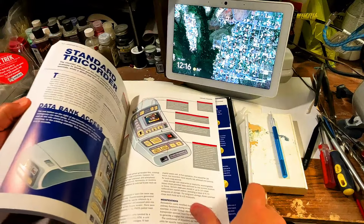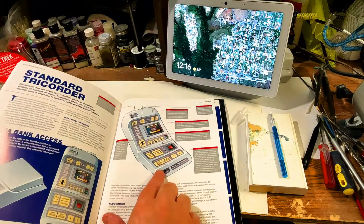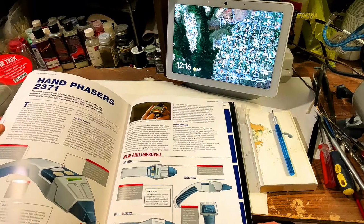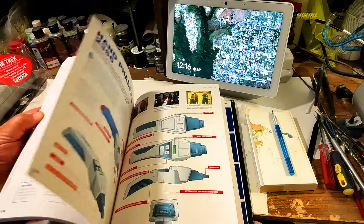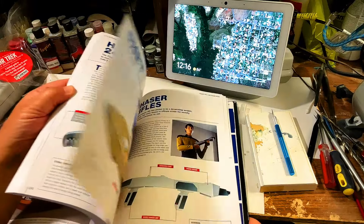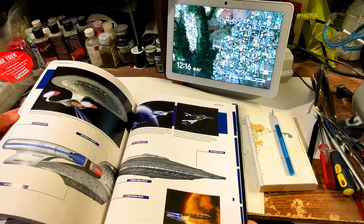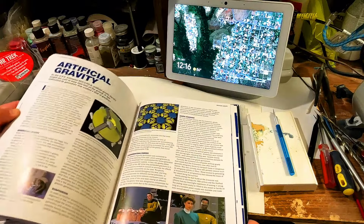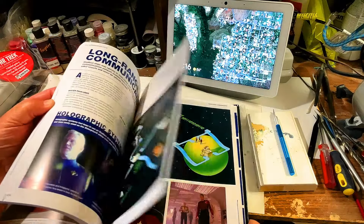Let's see. We've got the standard tricorder. Hopefully I'll be doing a video for you guys soon. We'll go through the tricorder with this as a reference. Same thing with the phasers. We'll be doing a video on the hand phasers, the operations. We've got the phaser rifles, type 1, hand phaser. Again, we'll be doing a video on that soon. Tractor beams, the artificial gravity, life support, communications.